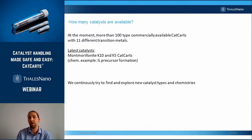How many CatCarts are available? At the moment, we are selling more than 100 types of CatCarts with 11 different transition metals as an active particle. Our latest catalysts do not contain any transition metals. These are montmorillonite K10 and K5 cartridges. These are for ionic liquid precursor formations. We continuously try to find and explore new catalyst types and chemistries to fulfill our users' needs and questions.